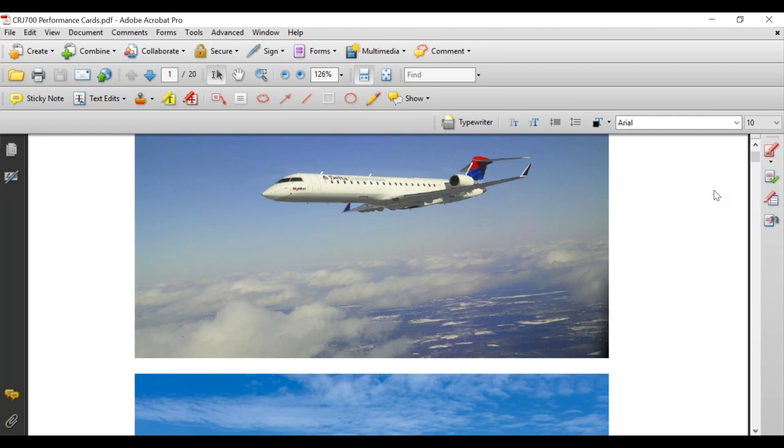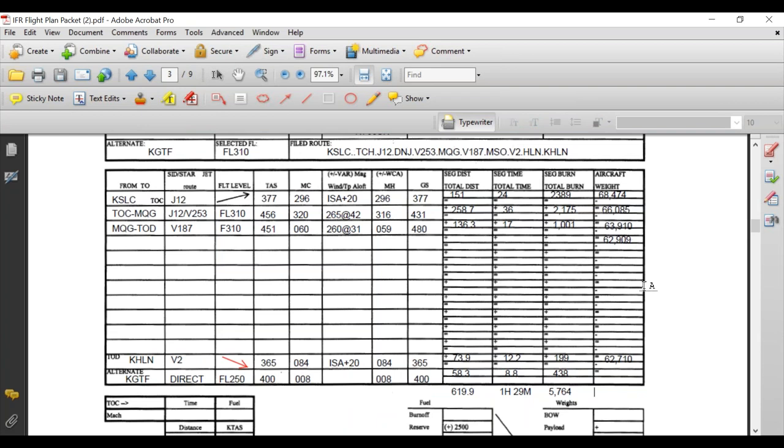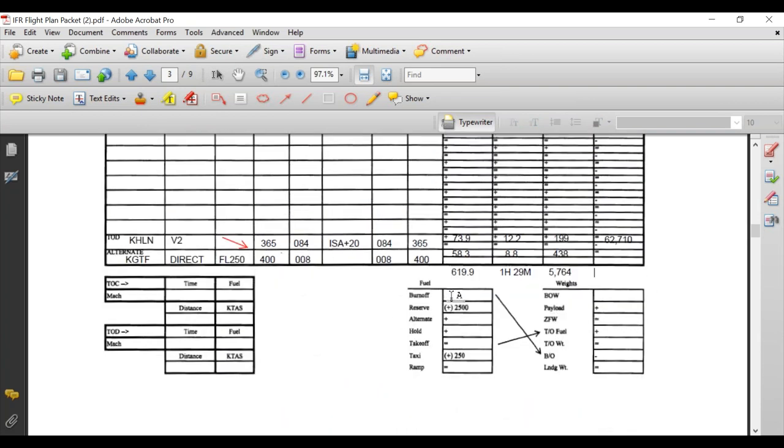Takeoff weight? On this takeoff? Yeah, for Salt Lake Helena. 68474. What are you guys looking at? On our weight and balance? Yeah, for the takeoff weight? So, did you guys start filling in all of this stuff here? I didn't. No. I did, but I did it wrong.